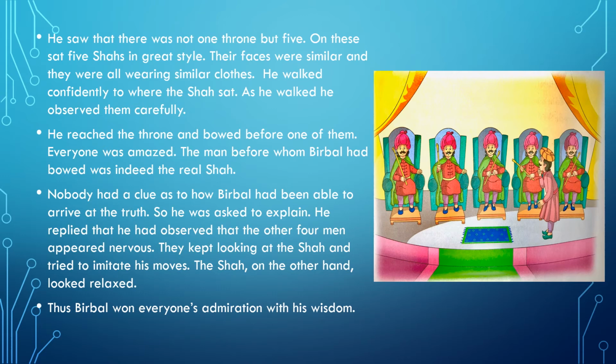Everybody had no clue how Birbal came to this conclusion. So Birbal was asked to explain. So then Birbal explained to everyone that all the other 4 men, the impostors, were actually very nervous, and they were all looking at the real Shah and they were trying to copy him. Imitate him means copy him. And then he realized who the real Shah was, and he bowed down in front of the real Shah. With this, he passed the test, and everybody in the court was impressed with Birbal, including the Shah, and they all admired his wisdom.